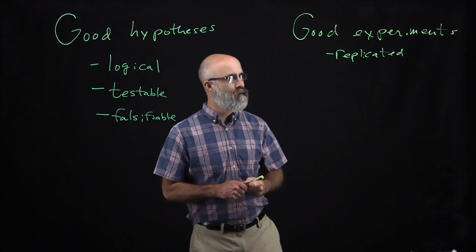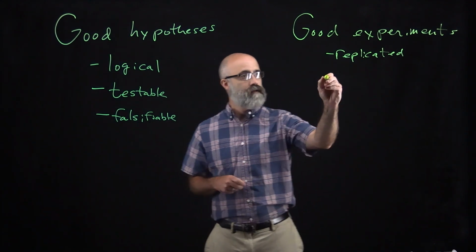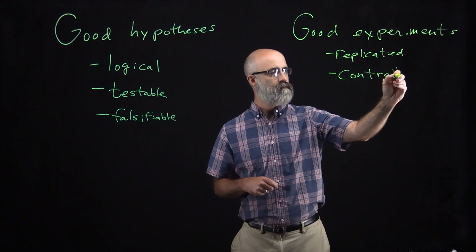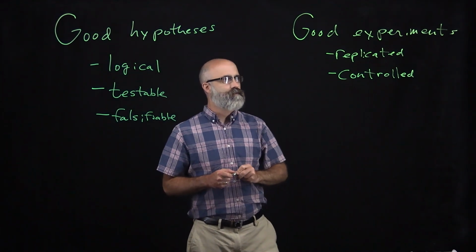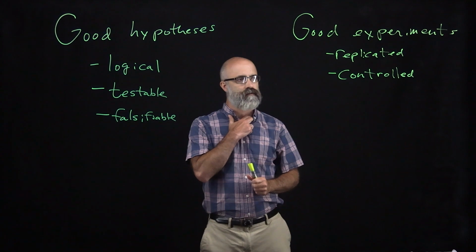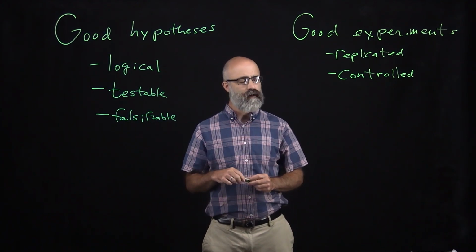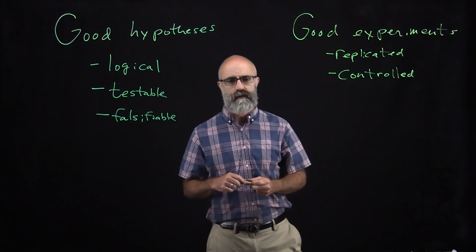So we always want to replicate. The more replications, the better. Okay. A good experiment is going to be a controlled experiment. Okay. So in pharmaceutical type of studies, the sort of gold standard for a controlled study is that we use twins, identical twins.